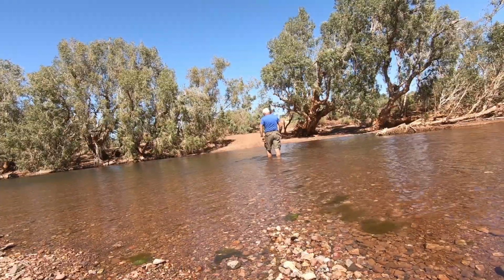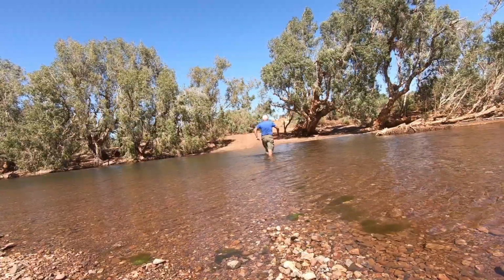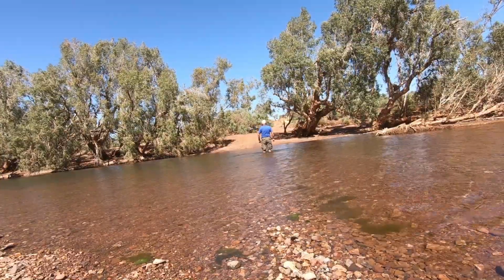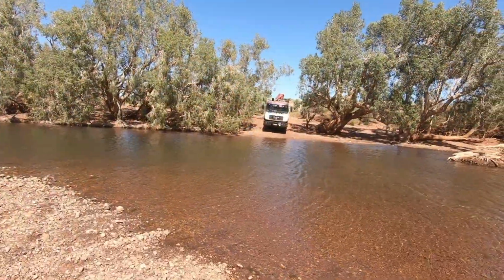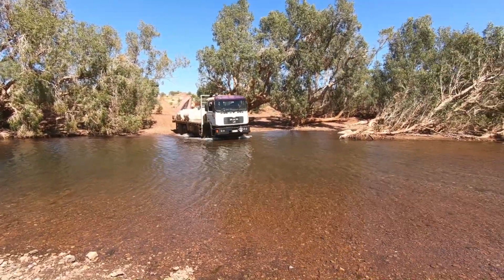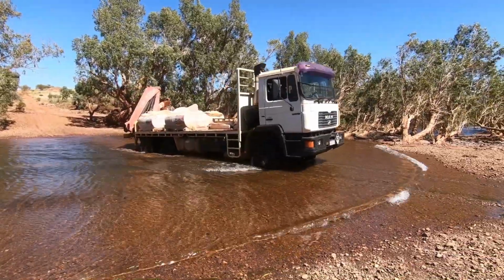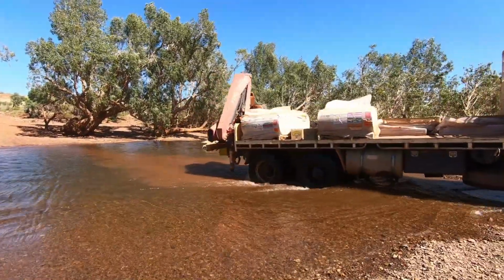Oh, hard on the foot. So it's about just here where I think it gets its deepest, and it looks like there might be a couple of rocks in the water too. Oh, I'll get to see how it's done. Just had to run for me camera. If he can do it, I can do it.